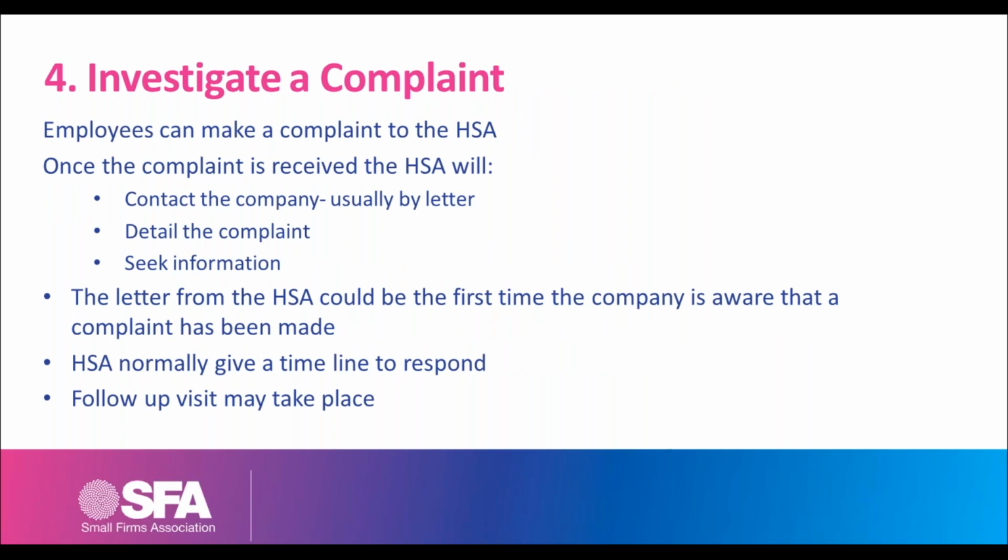Then moving on to investigating a complaint. So this is where employees are typically the people who make complaints against a company and it's reported to the Health and Safety Authority, but it could also be a member of the public. So once the complaint is received by the Health and Safety Authority, they will contact the company, and they usually do this formally through a letter. They detail the complaint and they seek more information. So it's up to the company then to write back and to answer or address the complaint that's been made.